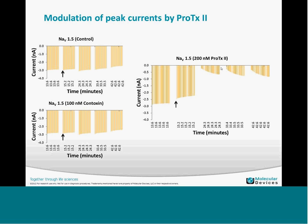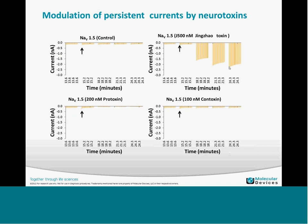10 minutes after the compound addition, which is very much in alignment with the manual patch clamp data I was shown before. So what about the protoxin?